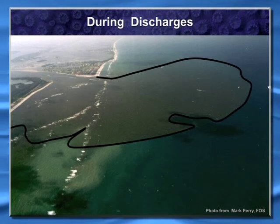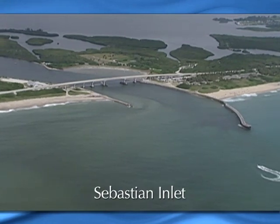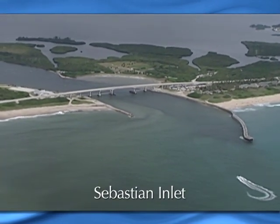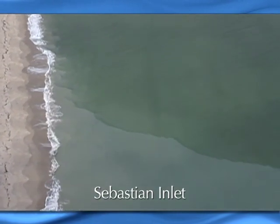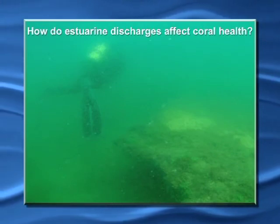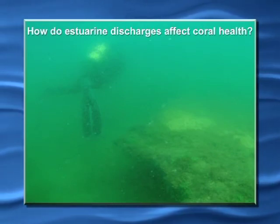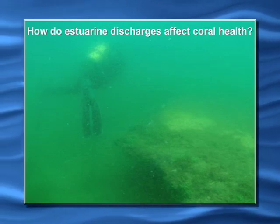And so you see these pulses of turbidity-laden fresh water extending out of the inlet and extending out and over the reef. Now, in most inlets in Florida, as the water comes out of an inlet, it turns south and flushes along whatever is present. So it's coming right out and across the sites that we've established at St. Lucie Reef. And so the major question is, when we go out there and the water looks like this, and I'm there, believe it or not, because of these heavy discharges, how is it impacting coral health in this region?